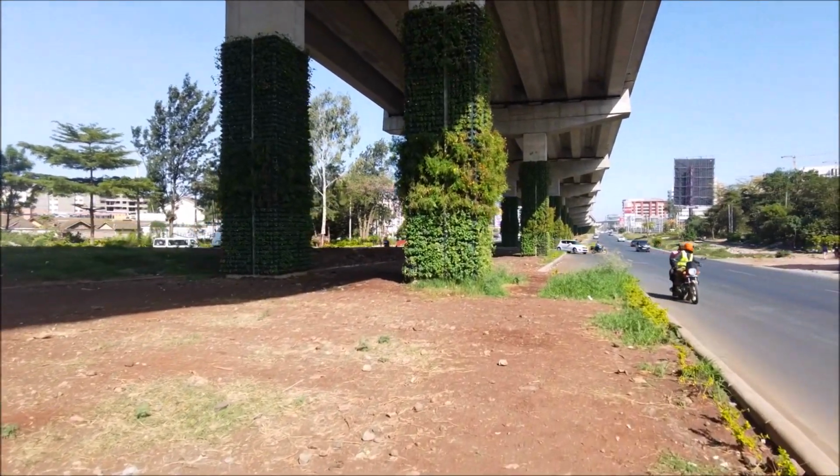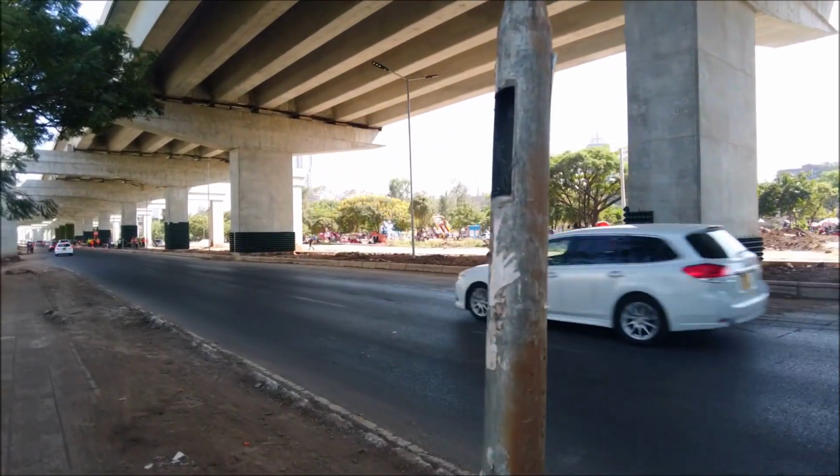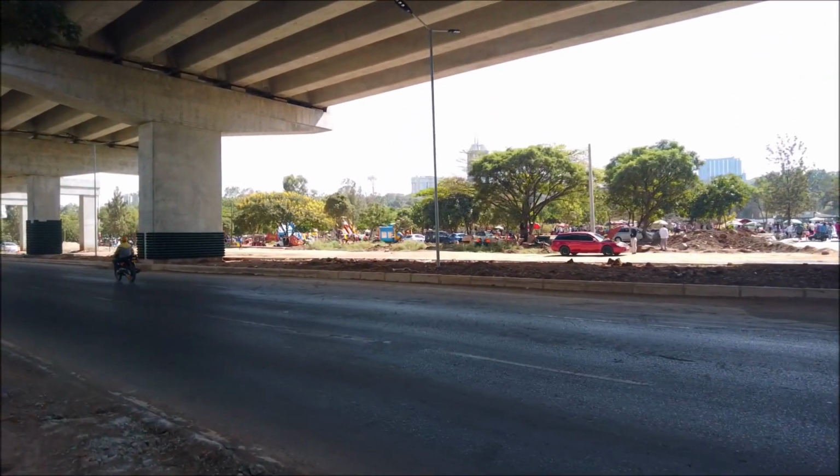But by now, the work has already passed that place. It is coming toward the city center. The work is also being done at Nyayo National Stadium, and also now we are here at Uhuru Highway.